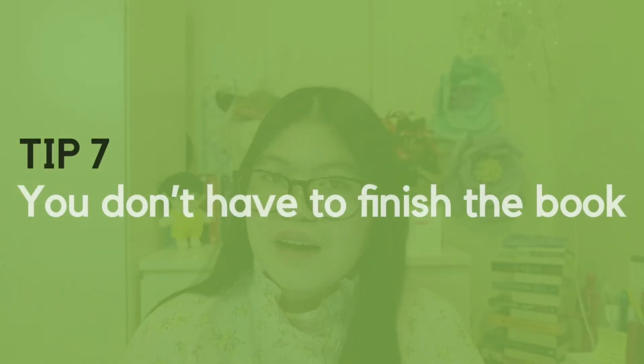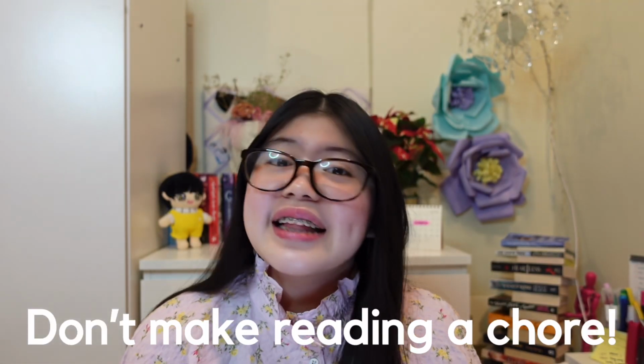The second to the last tip is that you don't have to finish the book. Don't make reading a chore. It is a space for fun and entertainment. Sometimes the best thing to do is to stop. If your audience is running around or not interested, come back to it later or ditch it entirely. You can even come back to it much later. Revisiting stories at a later age can create an entirely new and wonderful experience.